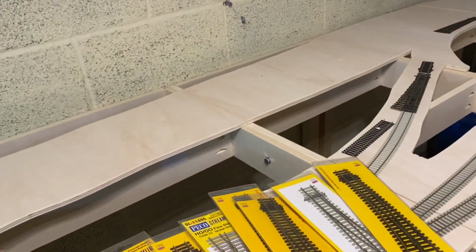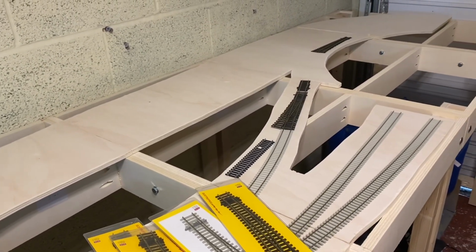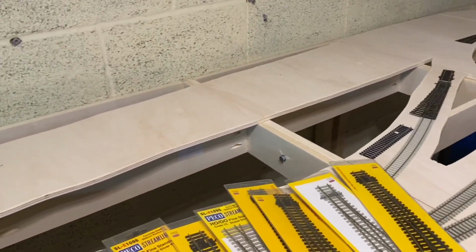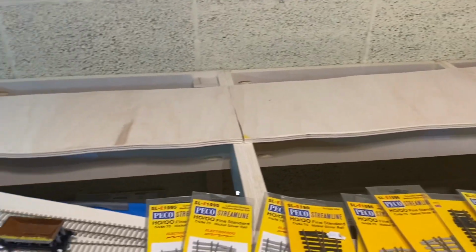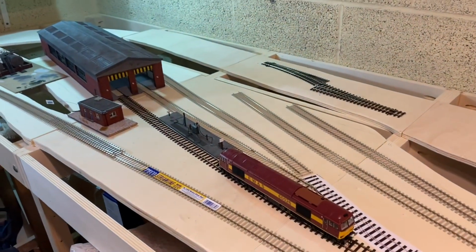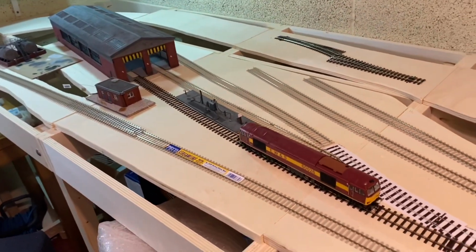I'm certainly going to be able to crack on, and I'd be surprised if I can get all of the other track laid before the lockdown ends. So hopefully I'll get the last 4 points ordered at some point, and they'll arrive when they arrive, and in the meantime I've got lots to be getting on with.